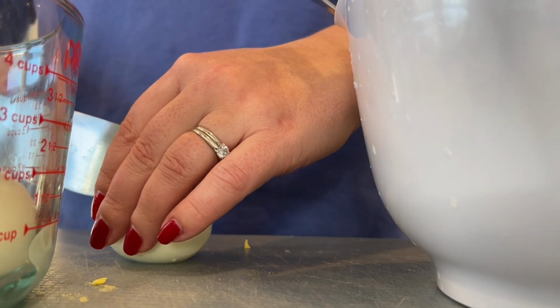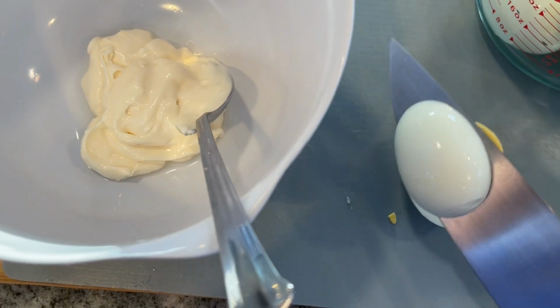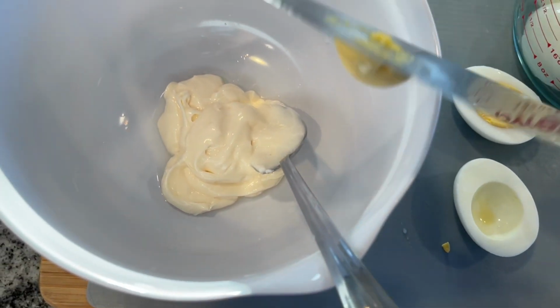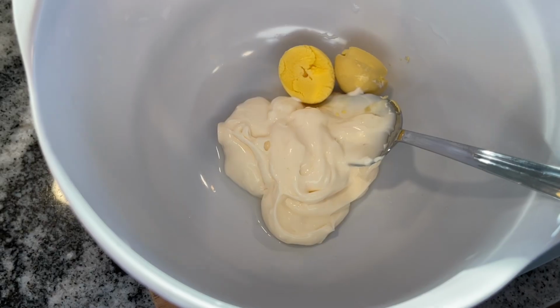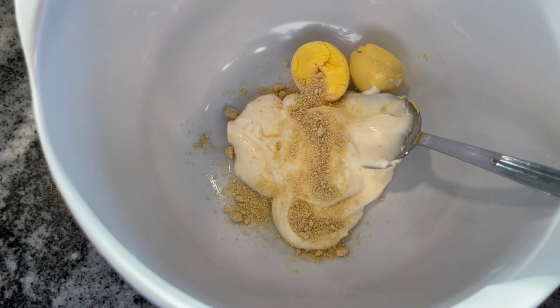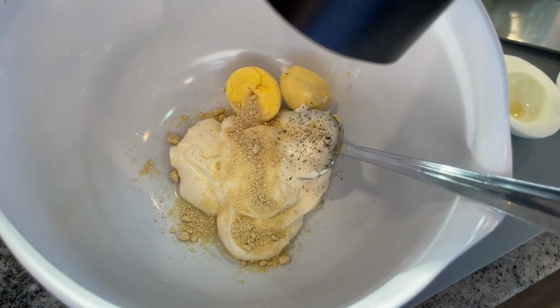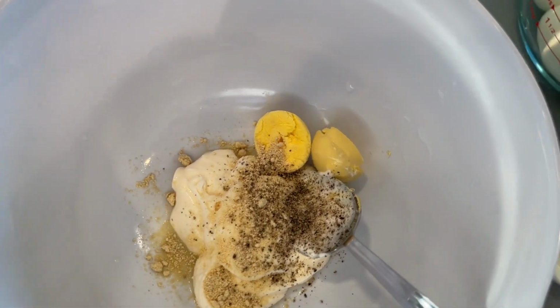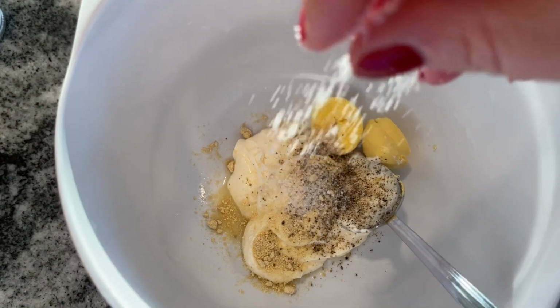Then we're just gonna slice our eggs in half. Take the middles of them, wherever they are. There we go. Put them right in the bowl. Actually, we're gonna use close to a teaspoon of mustard powder, and then close to a 1/4 teaspoon of salt and black pepper. Mix it all up, and it's gonna make a delicious filling for our eggs.